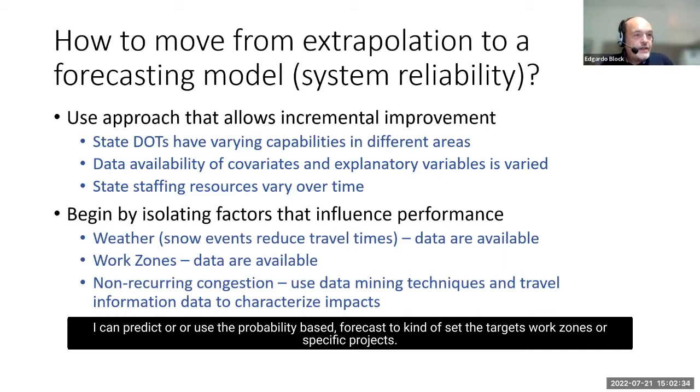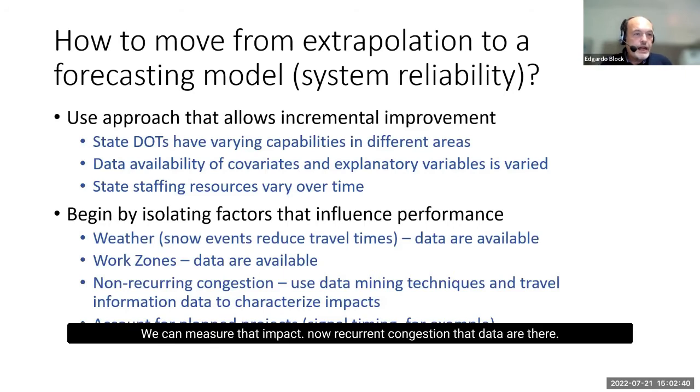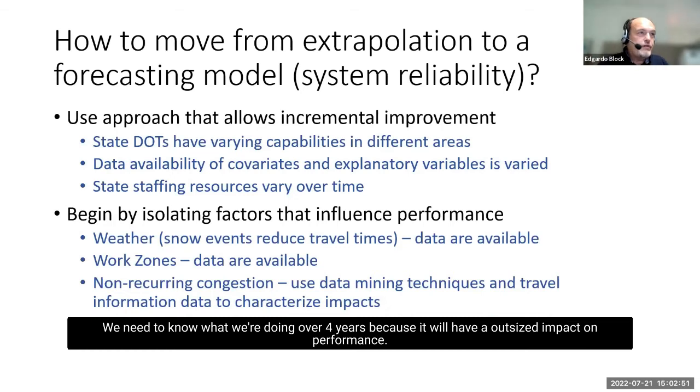Work zones or specific projects, the data are available, so if we have an accounting of what we're doing over the performance period, we can measure that impact. Non-recurring congestion, the data are there, but we need data mining techniques. And then accounting for planned projects. That's kind of a running theme. We need to know what we're doing over 4 years because it will have an outsized impact on performance.